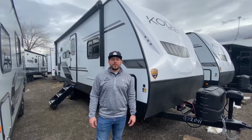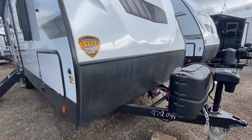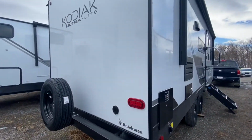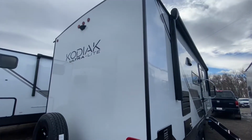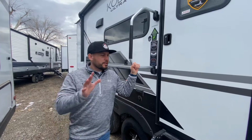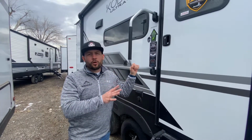Midway Auto and RV. We have our brand new Kodiak Ultralight 242RBSL here. There's a ton of awesome options on here. I want to show them to you. So one thing that you'll find about Kodiak is for the quality, it's a super low price.